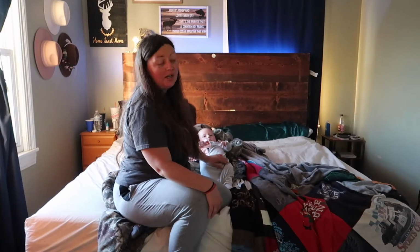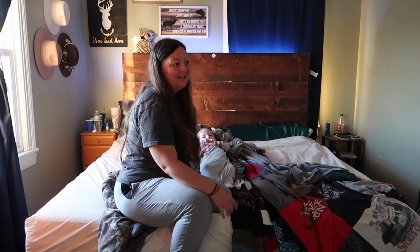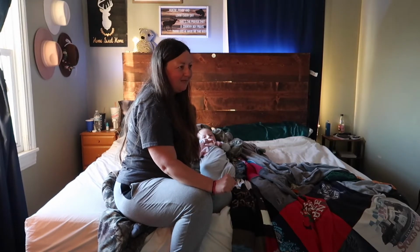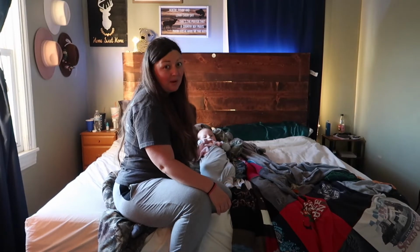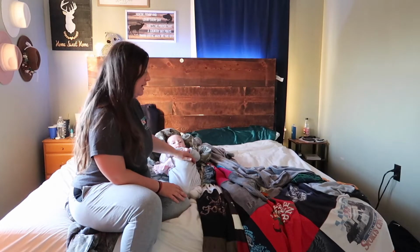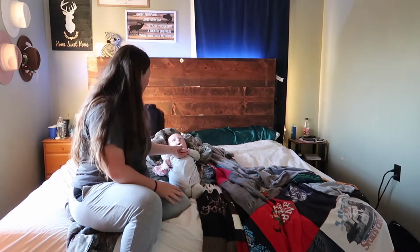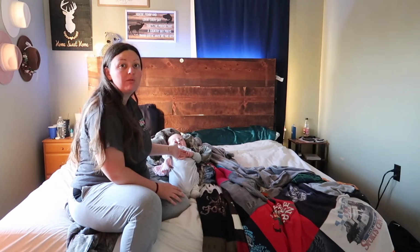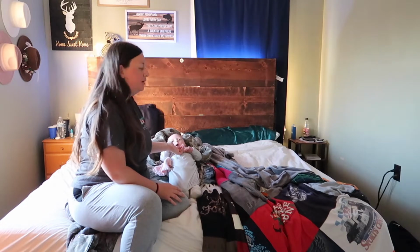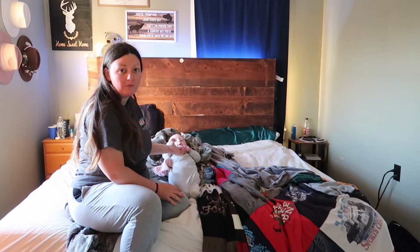So this morning, she has already woken up right around 5:40. Last night I put her to bed around 8. Then we did a dream feed around 10, and she had about 2 ounces. Then she slept all the way through until 5:40. So that's pretty good even with the time change yesterday of springing forward.